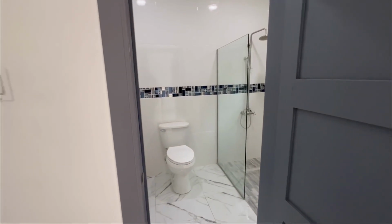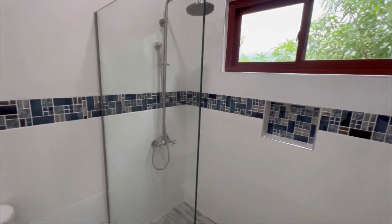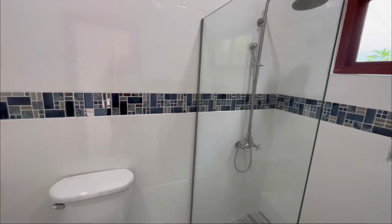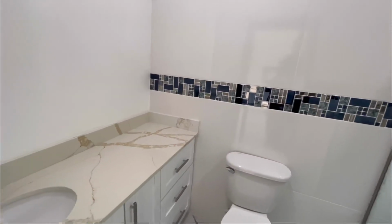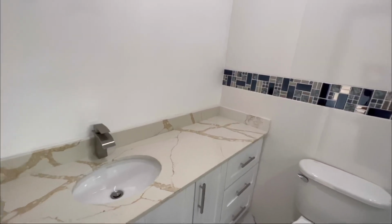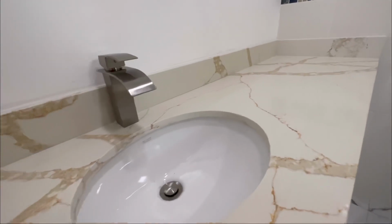And I love the finishing in the shower. Really sleek glass enclosure finishing, really beautiful. I like again the material used for the countertops. Very beautiful, absolutely stunning.